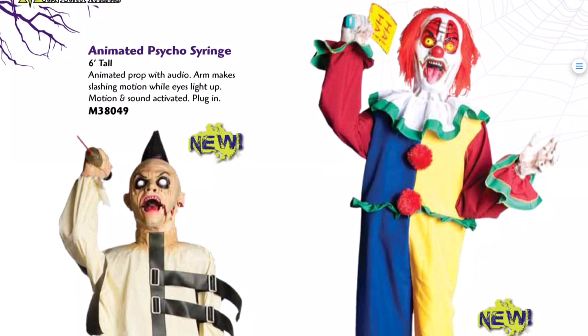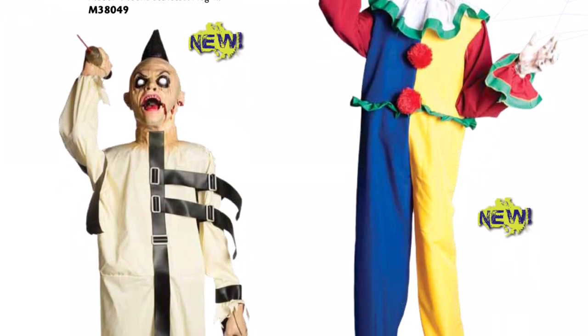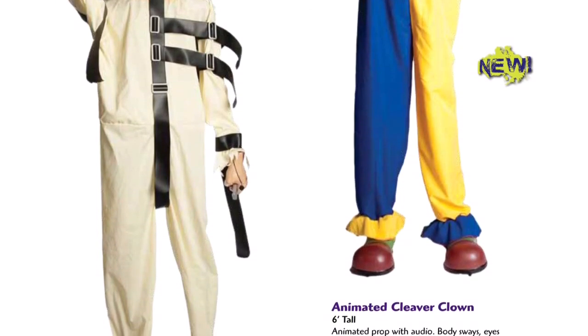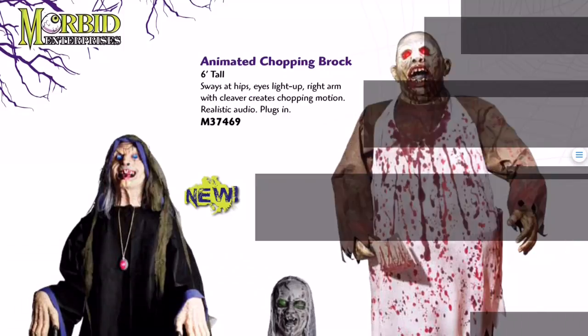Up next, we've got probably the coolest animatronics from Morbid this year, I would say. The Psycho Shringe, which is basically Spasm if he were, you know, unhinged. And the Cleaver Clown, which looks pretty creepy, and I bet the animation is also really cool too.